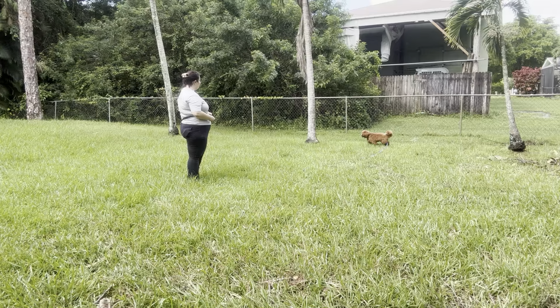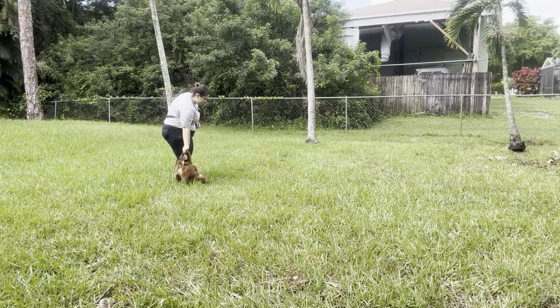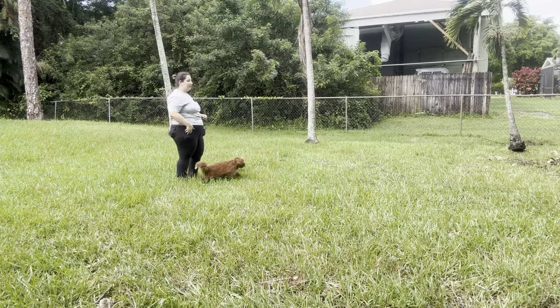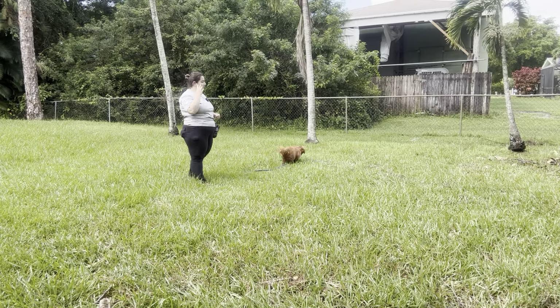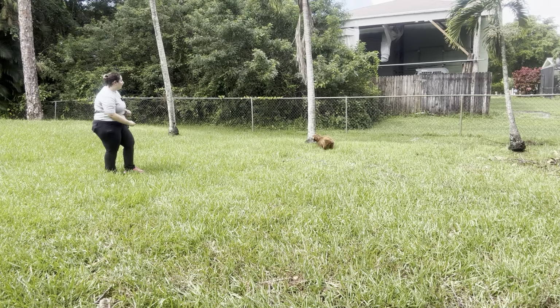Right here, you see something's caught her attention. Hey, puppy, puppy! Come! Yes! And you see, I didn't repeat the command. I just went ahead and made some fun noises just to get her attention back on me. Zoe! Come! Yes!